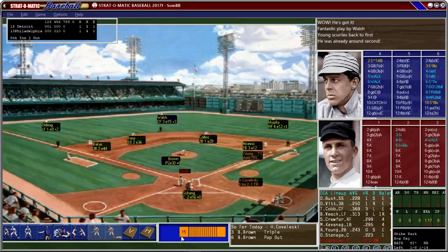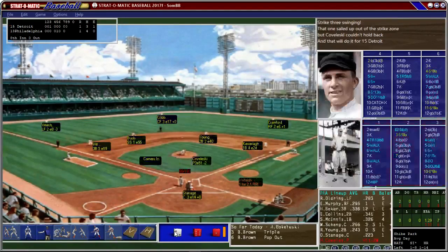Okay. He was already around second. That is going to be a strikeout. All right. Bottom of the eighth. Number one.